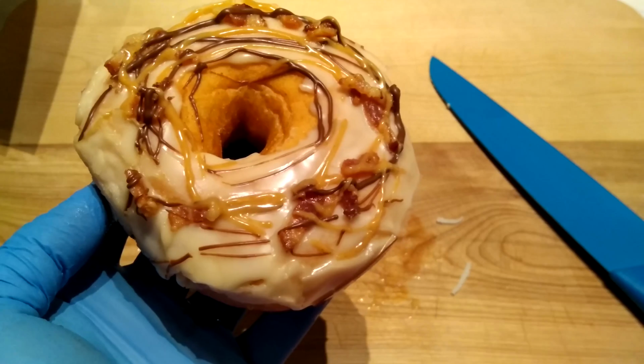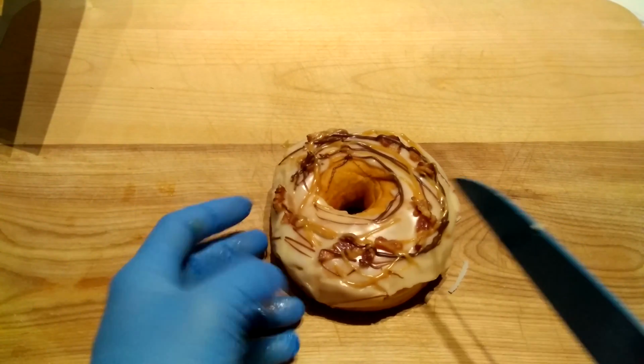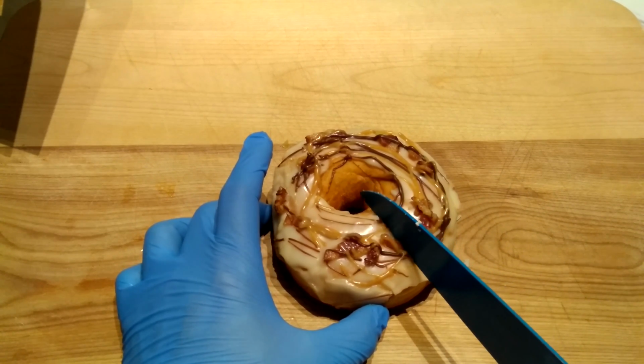Look at that thing, that looks freaking amazing. Okay, so let me just cut into this one. Get some of the bacon.